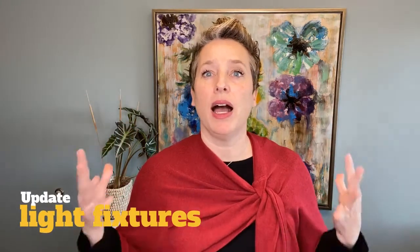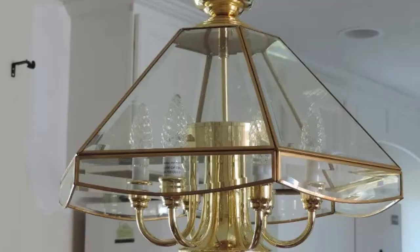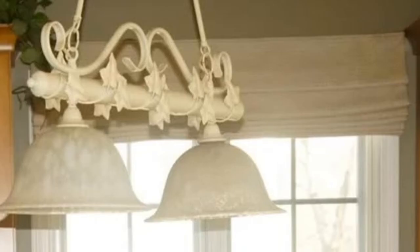This suggestion will also cost a bit of money, but it makes a big impact. Update the light fixtures in your main rooms. Shiny brass needs to go. 1980s wood accents need to go. Colored shades, frilly shades, floral shades, they all need to go.